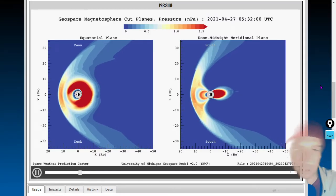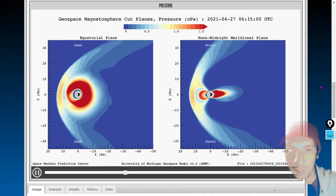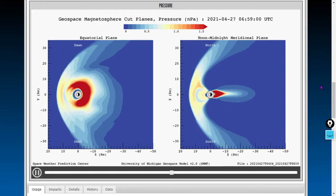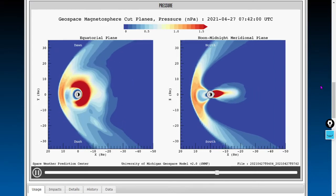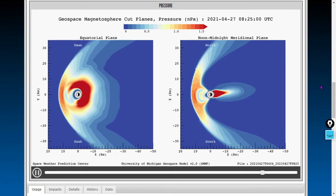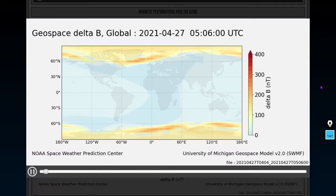Here's a 4-hour magnetosphere movie. It's based on the space weather modeling framework, and it's courtesy University of Michigan. We show it daily because the archival data is not yet publicly visible. We hope that will change and that they will add a data archive access feature to this so we can more easily show coronal mass ejection, geomagnetic storm impacts, coronal hole impacts, and so on. Coronal hole wind stream impacts.